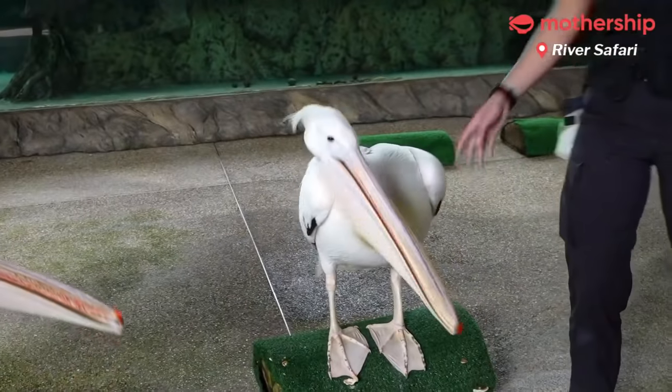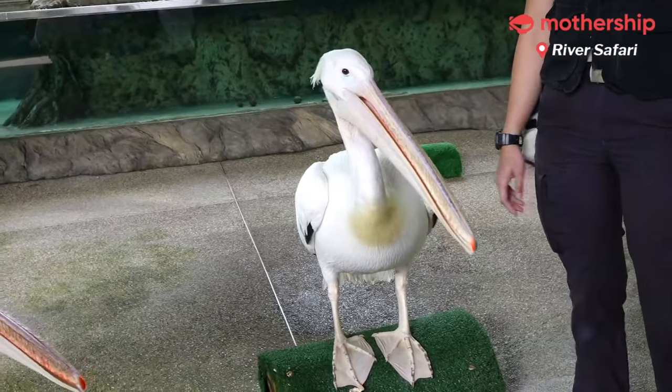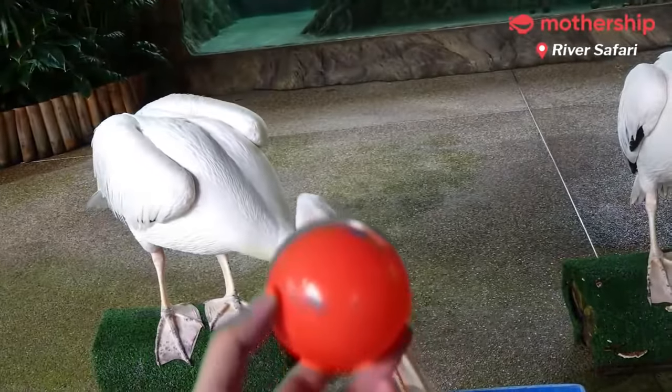Okay, maybe the final question. Someone asked, do they hatch their eggs? Yes, of course. These are birds and like birds lay eggs.